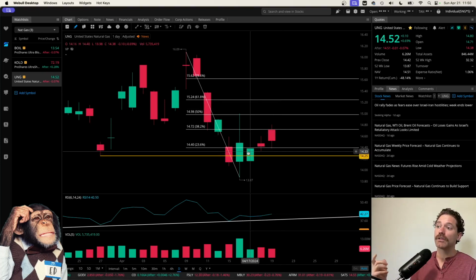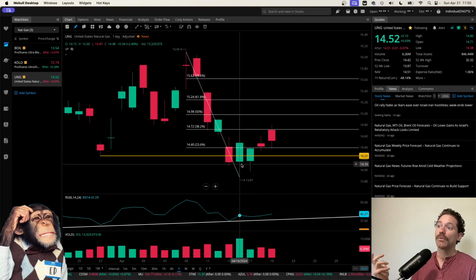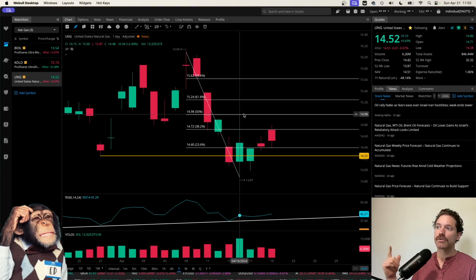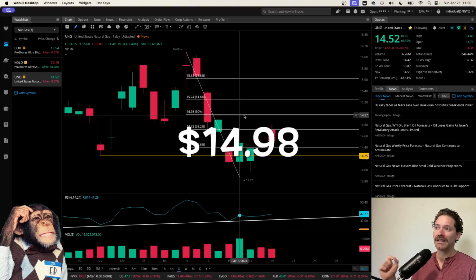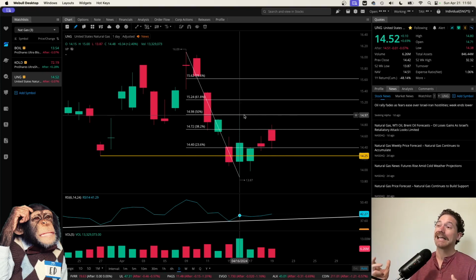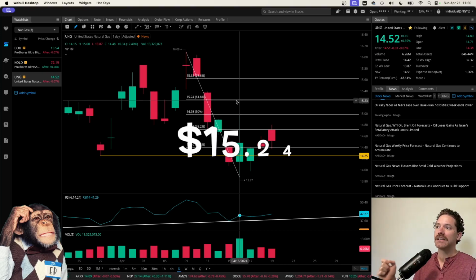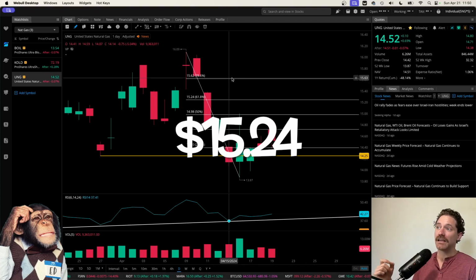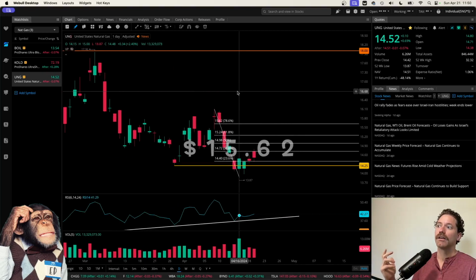upside. And so some other levels that do stand out here, from the low that we hit on the 16th, we did get a wick up to a high of $15 a share, which does correspond with the 50% retracement here at a price of $14.98. I do think that will be a key level to be closing above, just considering that it is right around $15 a share. And then the next level up is the 618 at a price of $15.24, and then the 786 at a price of $15.62. But hopefully we can get higher than all of these levels.